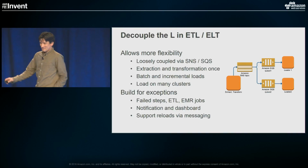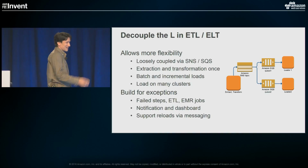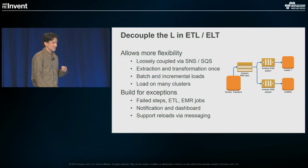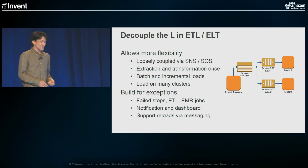Think about, so this is probably one of the key messages, think about how you can decouple the loading in the ETL, ELT. So ELT is probably the big data term where the schema is on the read rather than creating the schema up front. So if you think about using messaging, you can loosely couple actually all the systems, so the data producer from the one that loads the data into other clusters.